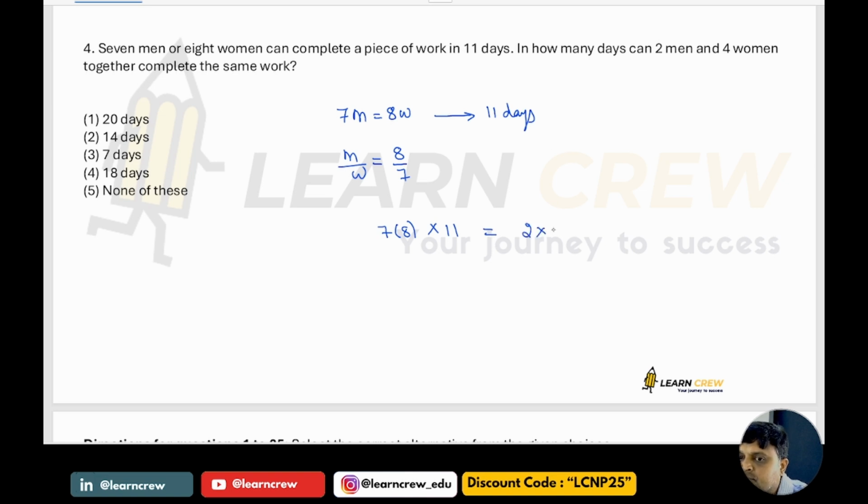In how many days can 2 men and 4 women complete the same work? D is how much? So 7 8s are 56. Now 4 7s are 28. 28 plus 16, 44. So 56 into 11 is equal to 44 into D.